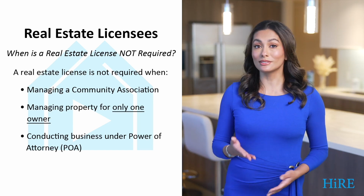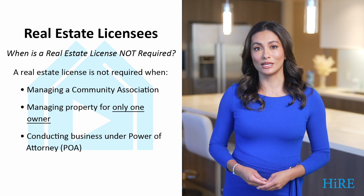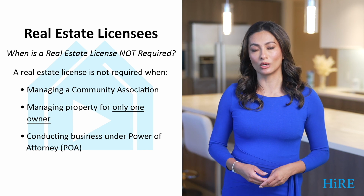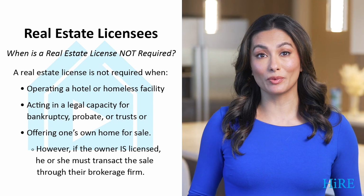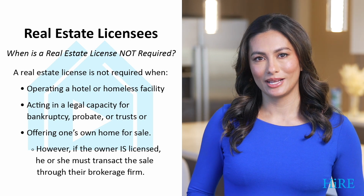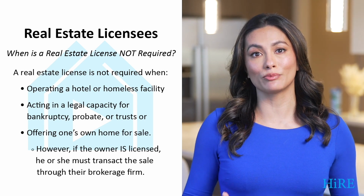When is a real estate license not required? A real estate license is not required when managing a community association, managing property for only one owner, conducting business under power of attorney (POA), operating a hotel or homeless facility, acting in a legal capacity for bankruptcy, probate, or trusts, or offering one's own home for sale. However, if the owner is licensed, he or she must transact the sale through their brokerage firm. Finally, licensees must ensure that all real estate transactions are in writing and that copies of signed agreements are delivered to all parties as soon as possible.